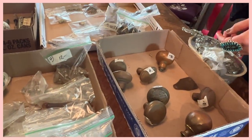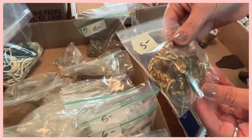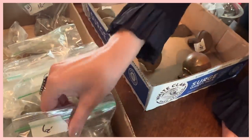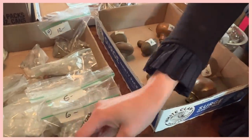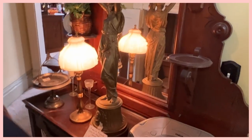Oh, look at these ones. They're only $5. Those are actually nice. Mom, I'm showing it. These are really neat, too, for chandeliers to swag that around. I have so many crystals at home. I need to donate more crystals. Oh, look at that light. How did I miss that light? Oh, my gosh.